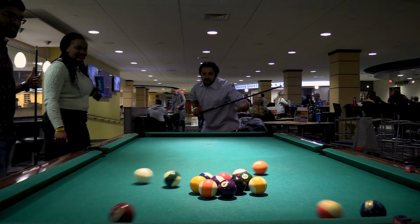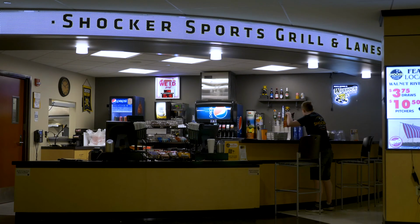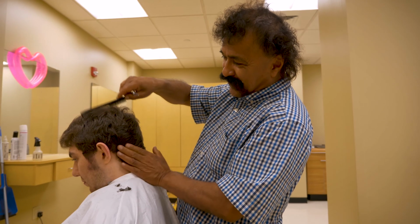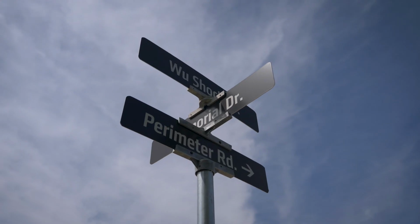In the basement, friends like to come together to go to Shocker Sports Grill and Lanes, where you can bowl, play pool, game in the Command Zone gaming area, and grab a bite at a full grill. It also houses Lords and Ladies Salon, a hidden gem for all your haircut, perm, and coloring needs. And if you need to get something engraved, the RC basement has a place for that. Need something printed? Head over to Shocker Printing Solutions located in Morrison Hall.